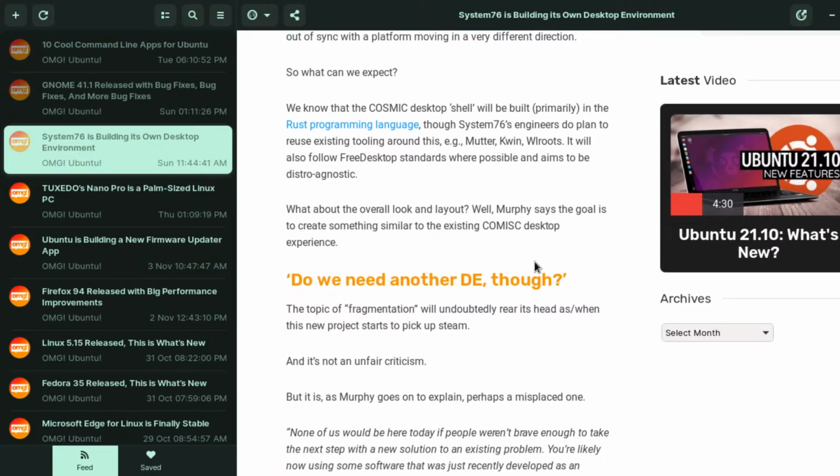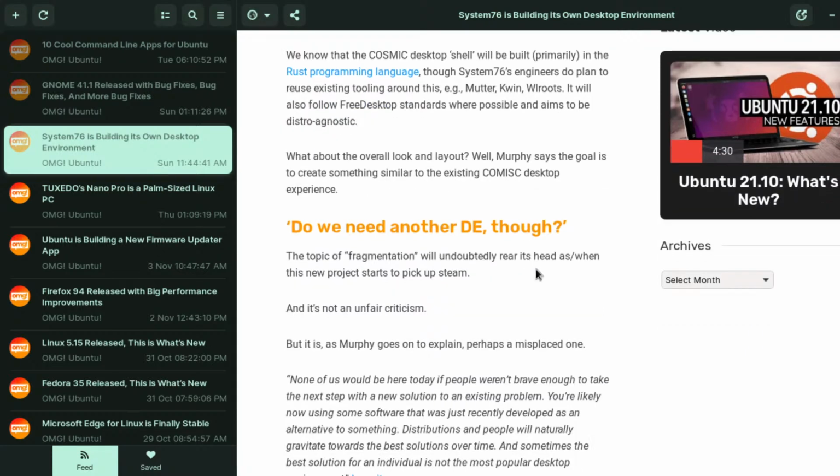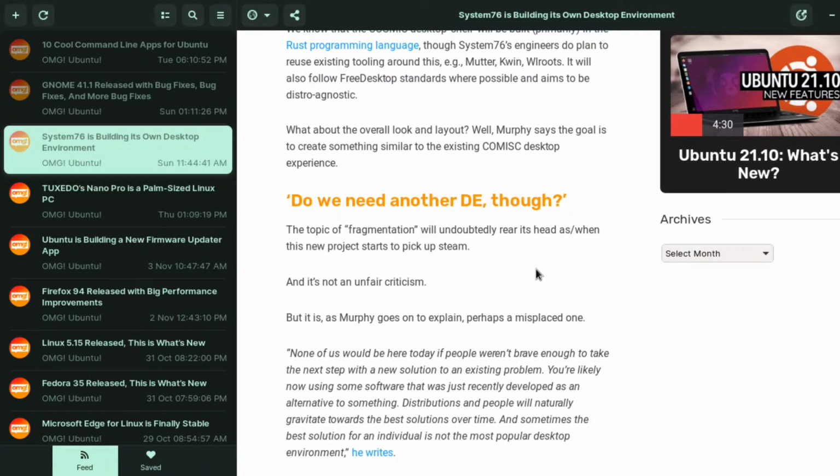All right, so moving down here, what about the overall look and layout and feel, I guess? Well, the goal is to create something similar to the existing Cosmic desktop experience. It would make sense. Do we need another DE, though, is the question. In this case, yes. If this is something to replace GNOME, it is sorely needed.